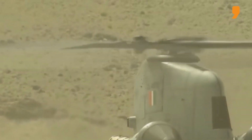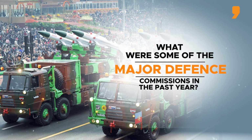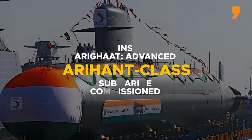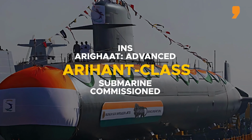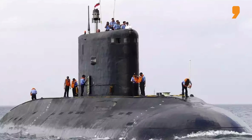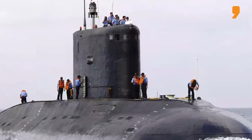Let's have a look at India's 2024 defense additions. So what were some of the major defense commissions in the past year? The second Arihant-class submarine INS Arighat was commissioned into the Indian Navy. The technological advancements undertaken indigenously on this submarine make it significantly more advanced than its predecessor Arihant.